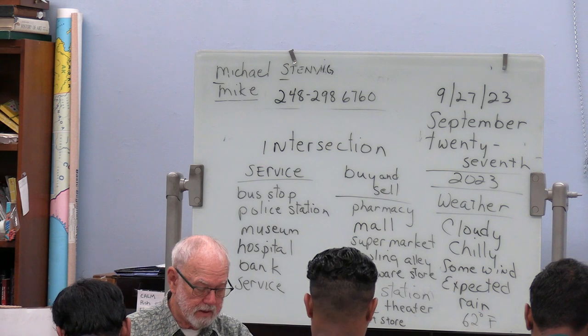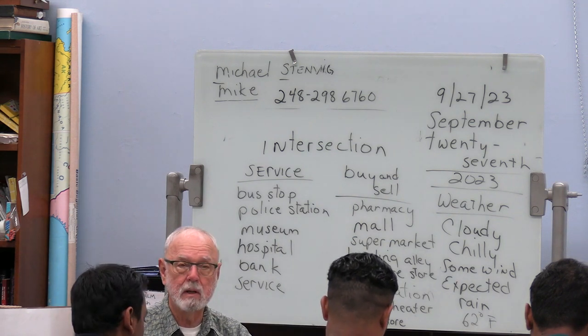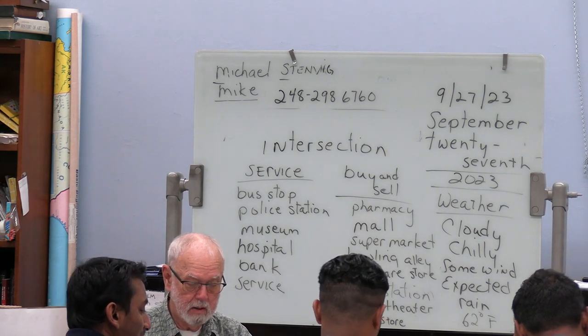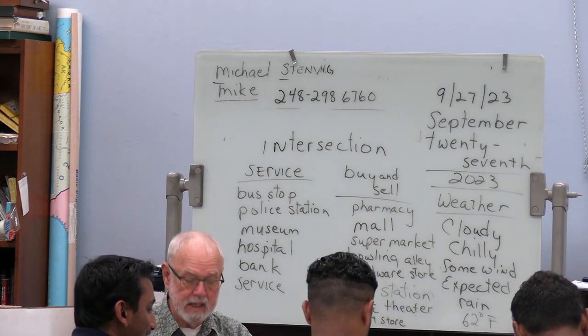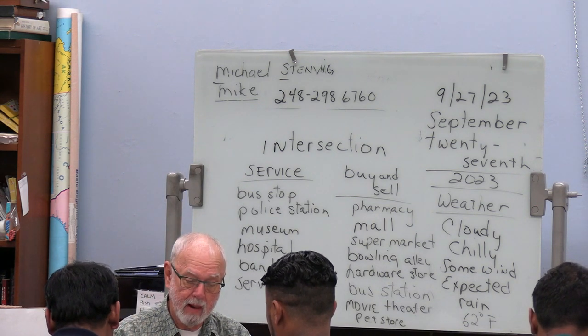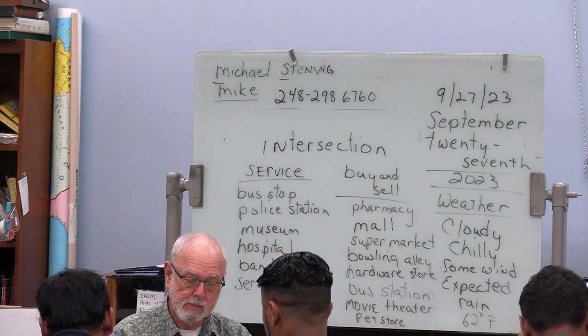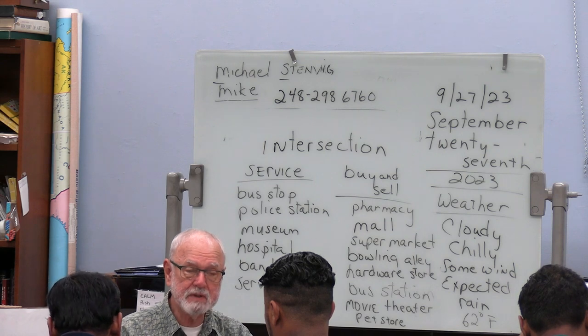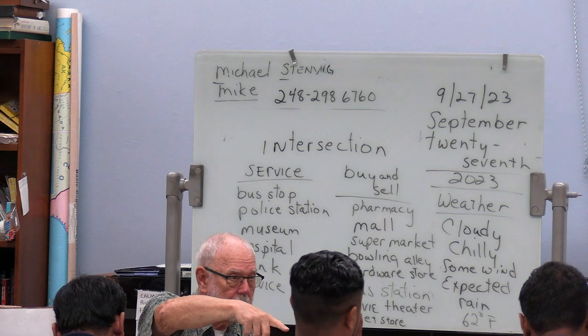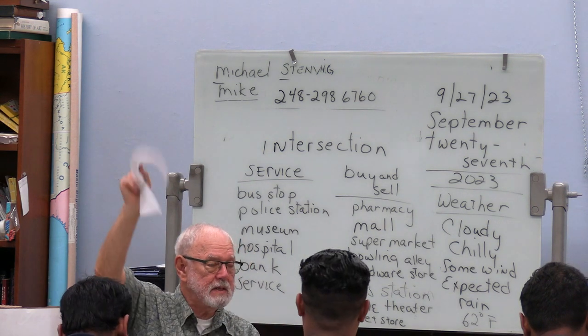Hold on. Take a look, number six. The pharmacy is in the hospital. We're using this map.